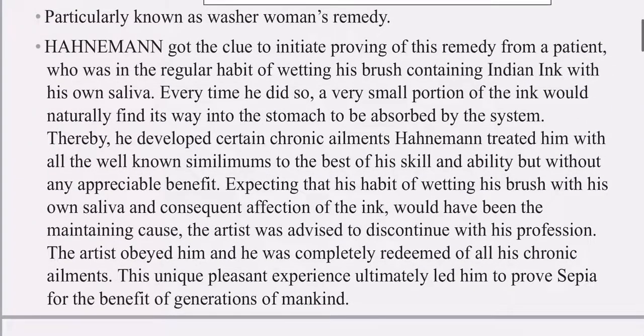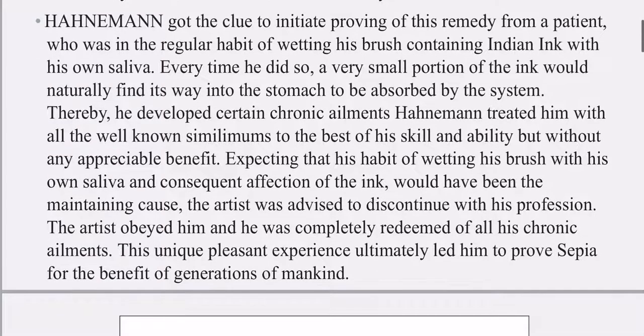Sepia is also known as washerwomen's remedy. A small incident which took place in Hahnemann's life which led to the discovery of this remedy is given below. Hahnemann got the clue to initiate proving of this remedy from a patient. A patient came to his clinic who had the regular habit of wetting his brush containing Indian ink with his own saliva.